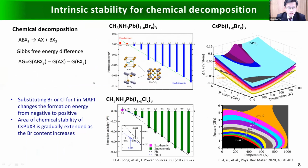So whether or not the perovskites are unstable with respect to chemical decomposition is also an important issue. So we found that for MAPI, all the possible phases are unstable for chemical decomposition, and substituting bromine or chlorine for iodine changes the formation energy from exothermic to endothermic, giving evidence of performance enhancements. So a systematic study on mixing iodine with bromine or chlorine in MAPI can provide the turning point for the chemical contents where the chemical decomposition changes from exothermic to endothermic.